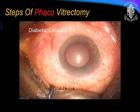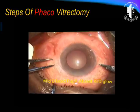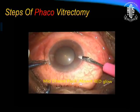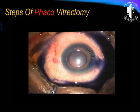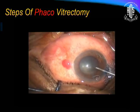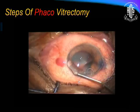As far as the steps, almost all the steps are going to be the same, but the challenge that we face is you always get only a mid-dilated pupil because you already have some iris atrophic patches because of the diabetic status and the age of the patient. They're usually elderly patients. Trypan blue staining is always safe because even though what you see is a red reflex, it is not actually the red reflex from the retina. It is just the vitreous hemorrhage at the back.